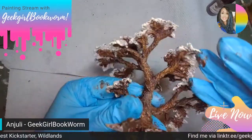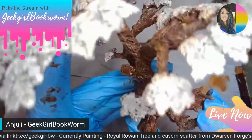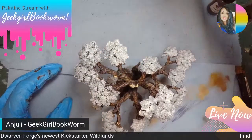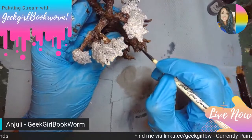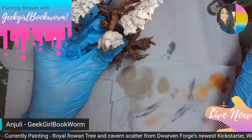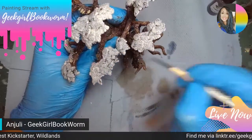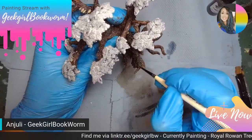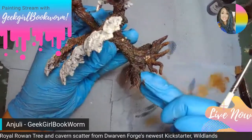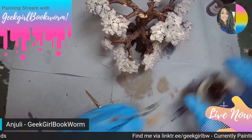Right. I don't think there's any more. I say that, and then as soon as I start painting something else, I'll find 10 more of them. Right, completely missed this bit of greenery down here. It's all leaves and I just completely ignored it. There you go.